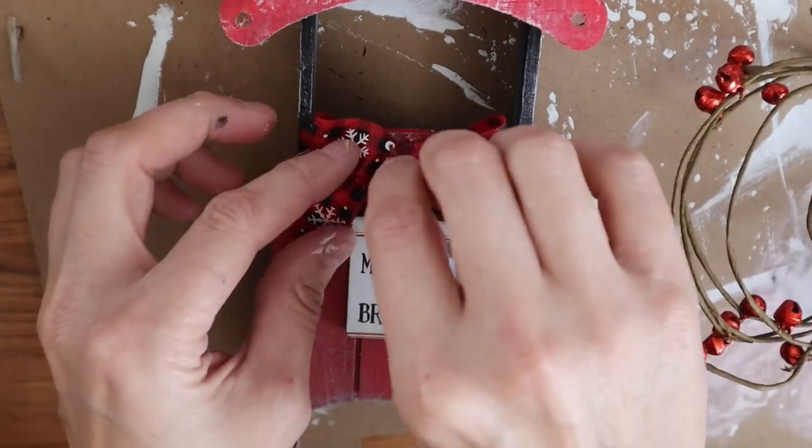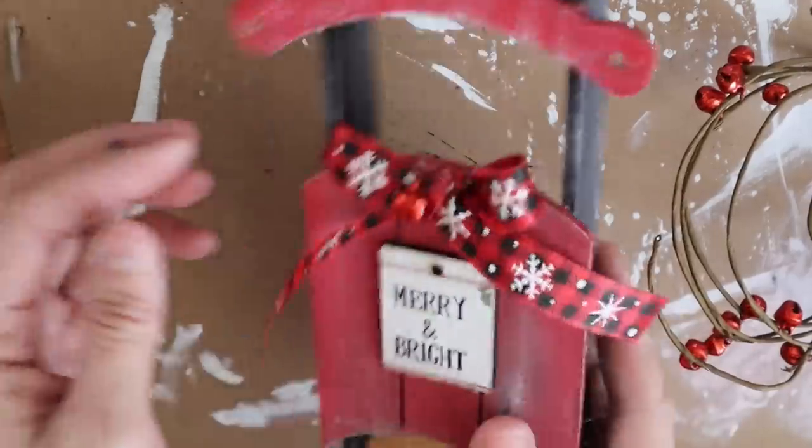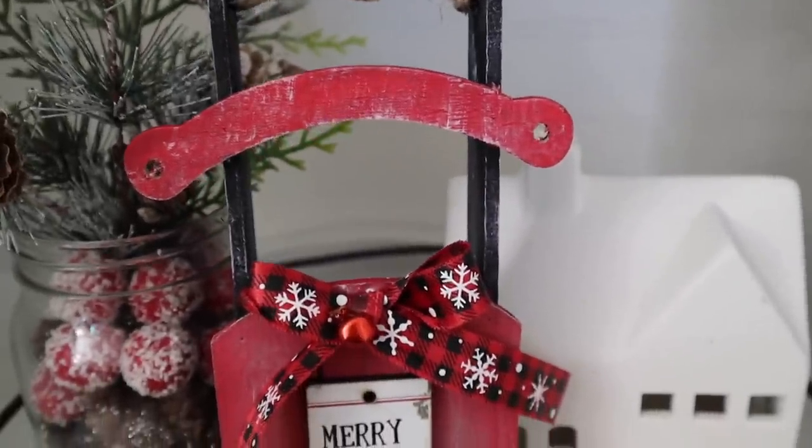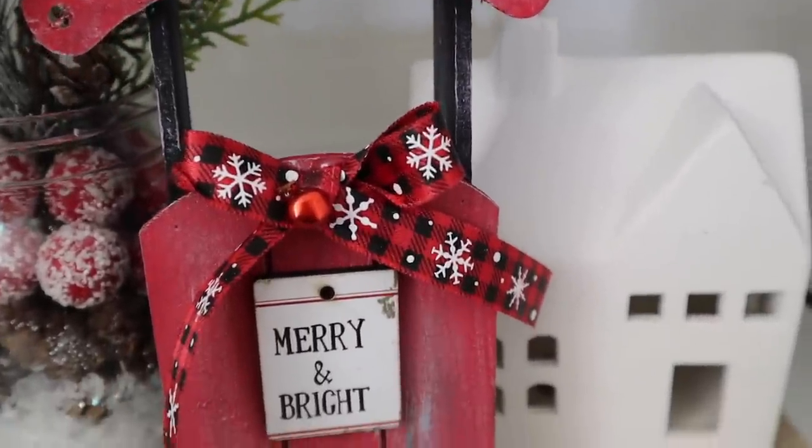I just added a bow to this with that ribbon from my box, along with that little wreath. I thought a bell would look super cute in the center of the ribbon, and that is it for this.